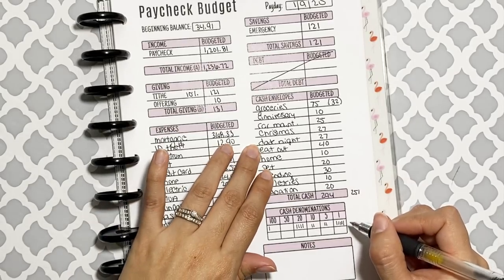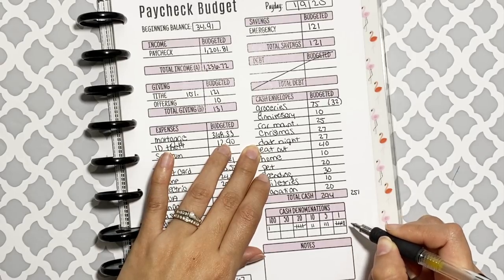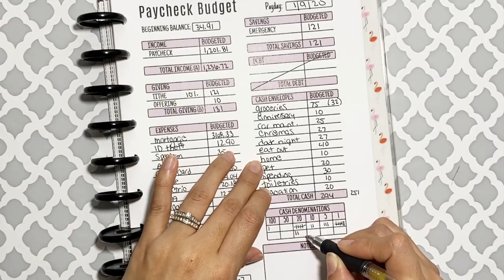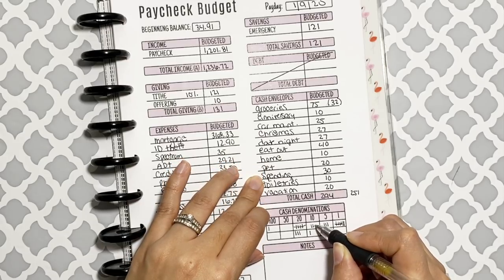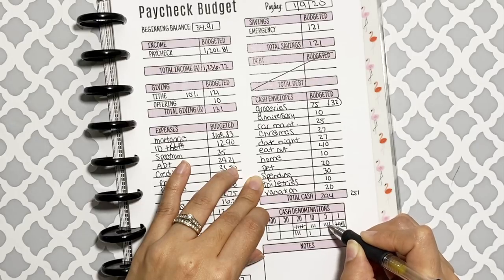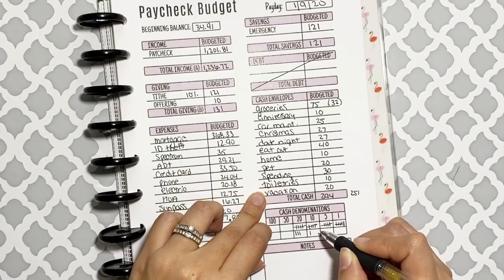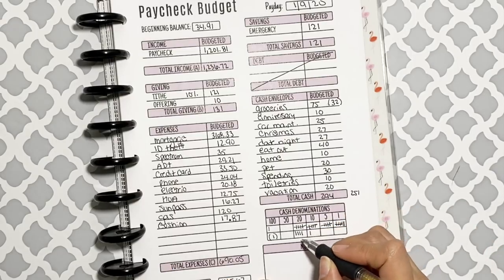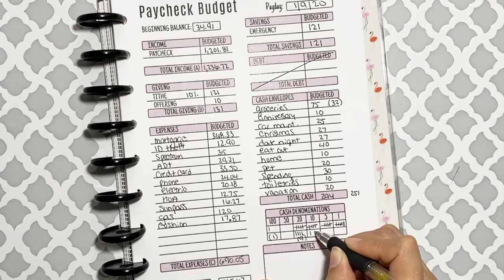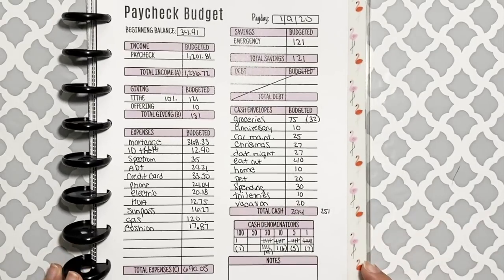Oh well. Date night is 25, 1, 1. Eating out is 20, 20. 10 for home, 20 for pet. 10, 15, 10, 15 for 30, 10 for toiletries, and then 20 for vacation. So we have one $100 bill, 9 20s, 6 10s, 5 5s, and 7 1s to stuff the cash envelopes.